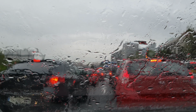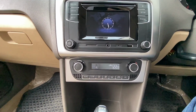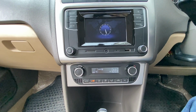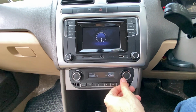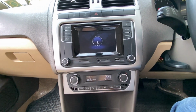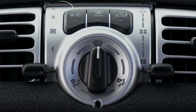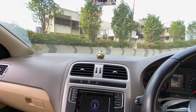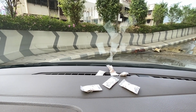How to defog or defrost your windshield during the rains. If you have an automatic climate control, then there are two ways. You could either use this max button, which would do all the work, or you could set the temperature to about 25 degrees Celsius and keep the air circulation. If you have a manual AC, then turn the knob to the windshield blower setting and change the blower speed to full. Or, no matter what type of car you use, you could throw away some silica gels during the rainy season. It works as a dehumidifier.